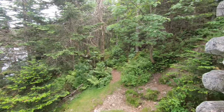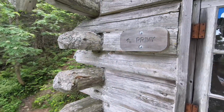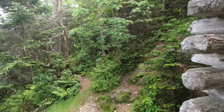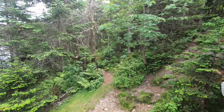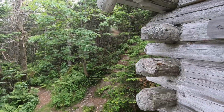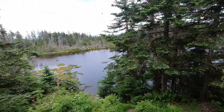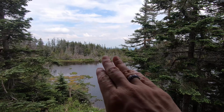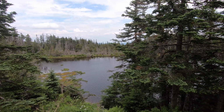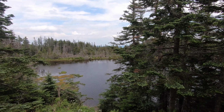And then the privy is up, apparently, up that way. I don't know. Looks like there's a herd path here. There's a blue blaze up there. That must be to the privy. All right. We came, we saw, there's some mountains in the distance. I don't know. I mean, there's nothing extraordinary about them, so I'm not going to bother to try to figure out what they are right now.